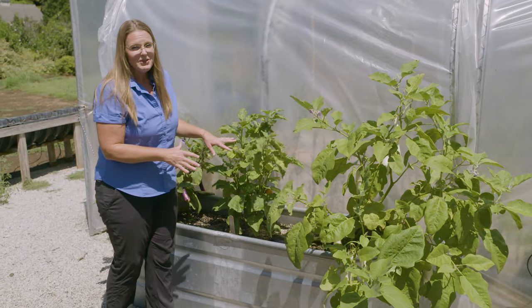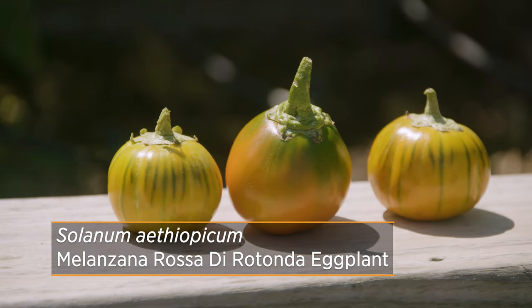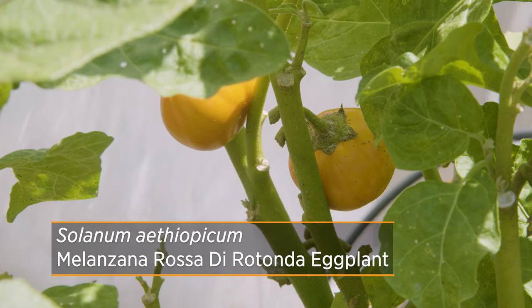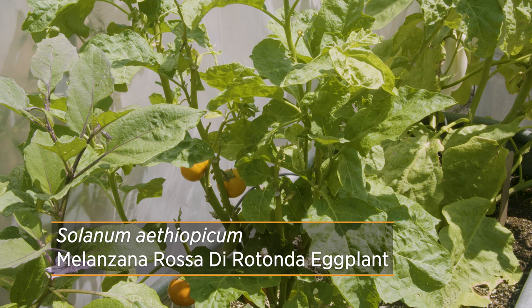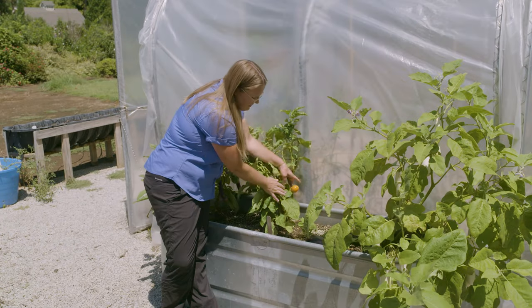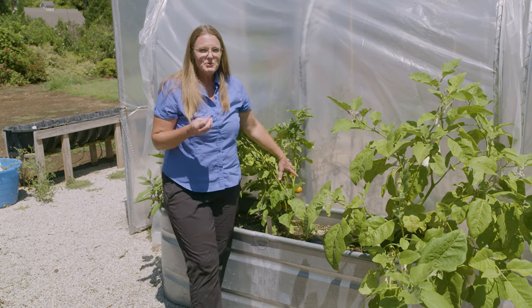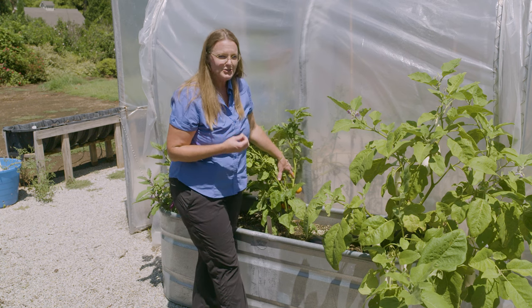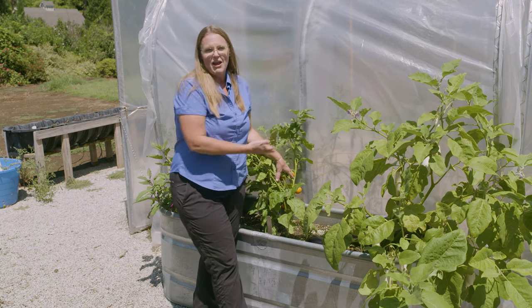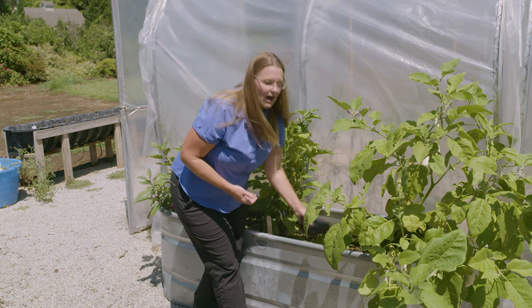Next to it here, we have some that look very different than your traditional eggplant. This one is called the Melanzana Rosa di Rotunda eggplant. You can see here, it almost looks like an orange tomato. Of course, eggplants are in the Solanaceae family, so they're related to tomatoes and peppers. It has that much smaller egg shape, but it does look more like a tomato, and some people say it has a tomato peppery flavor. I like this because I want to be able to use eggplant relatively quickly. One or two of these, you can chop up and add to your saute relatively easily.